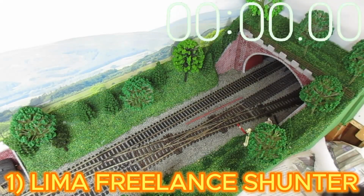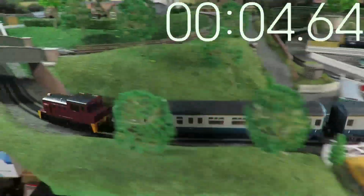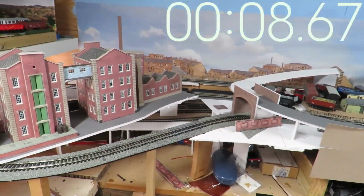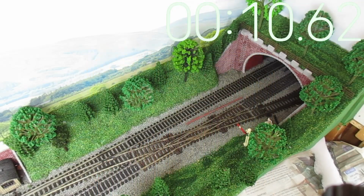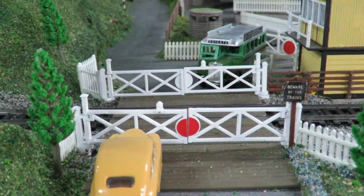And a huge shock in at number 1, the Lima Freelance Shunter. This is the Plymouth. It was pimped by yours truly with extra weight and really well lubricated, but this had a huge surprise at number 1, 161 miles per hour scale speed, 10.62 seconds. That is an extremely quick shunter, and that was a big surprise to us.